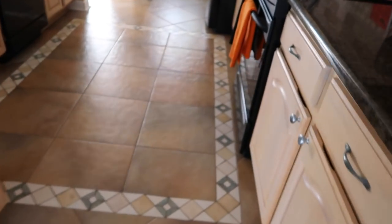I just got these curtains today. I only hung one up because I'm very indecisive. They're lighter, but they have these hints of blue right there, which we have in our kitchen, right on the tile over here. I was trying to incorporate that, but I don't know if it's too light.